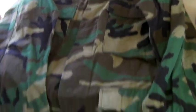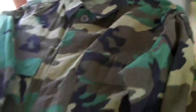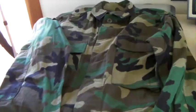U.S. Army Woodland Camo jacket with a really cool patch that I don't know what it means, but it's awesome. And this sold for $35.